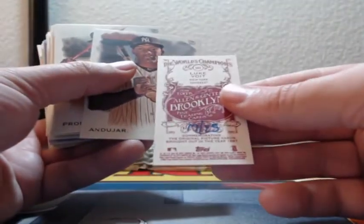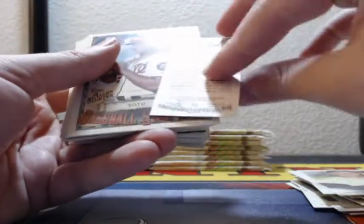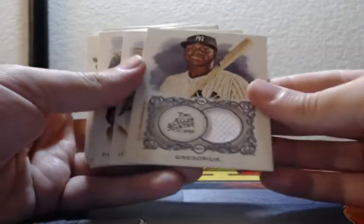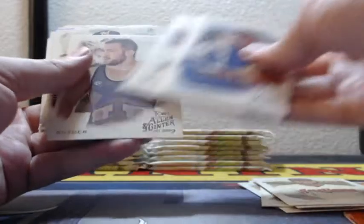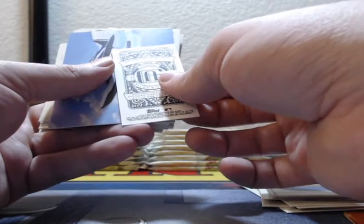Redback. Luke Voit, New York Yankees. 17 out of 25 hand numbered. Mini for the Yankees. Rookie is Tuki Toussaint. There's the Vizsla. There's Johnson. Game use patch DD Gregorius for the Yankees. Jeff Bagwell. Cincinnati Reds stockings.